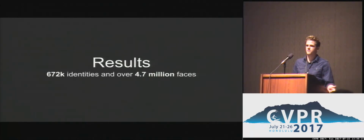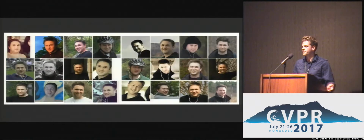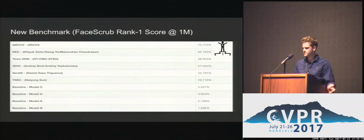So the result is that we have over 672,000 identities and 4.7 million faces, which is really exciting. Here's an example identity from the dataset showing different orientations, resolutions, accessories. And here's one in particular that shows different resolutions and lighting conditions. Now we have this new benchmark, and it's currently being led by GRCCV with over 75% rank 1 accuracy. This is to train on that same data and test at the million scale. And yeah, it's exciting. The results are similar to MegaFace 1.